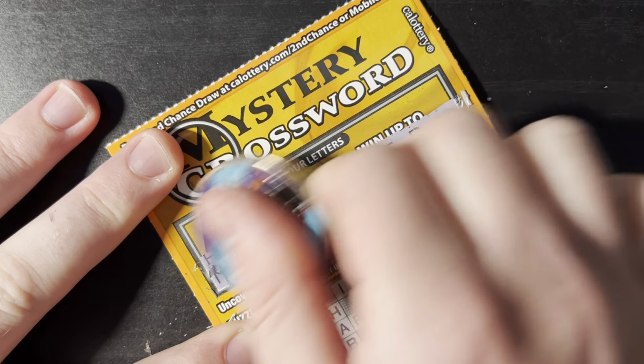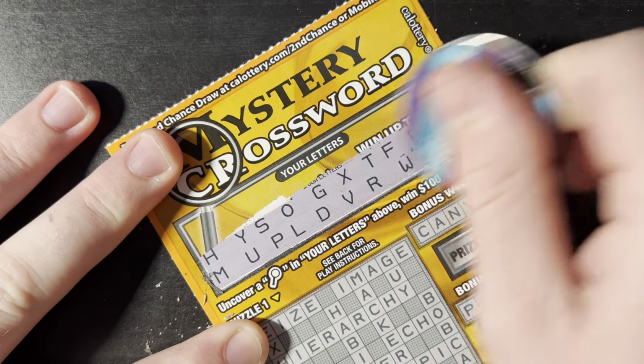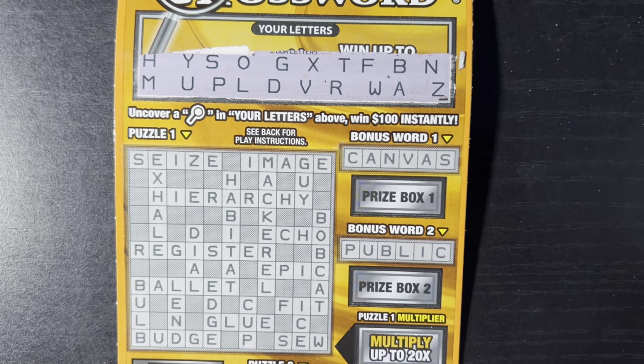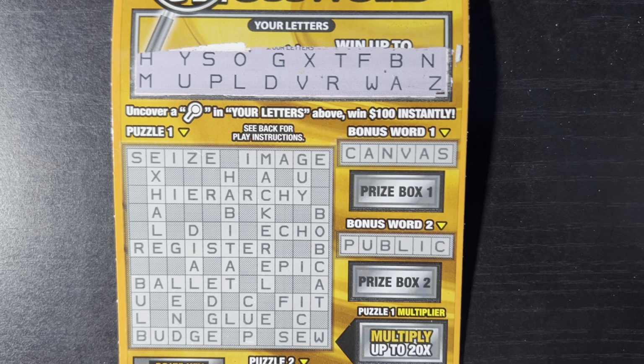Alrighty, no magnifying glass today, but have no fear. I will find it someday. Let's see if we can get a win with one of these bonus words. Canvas.